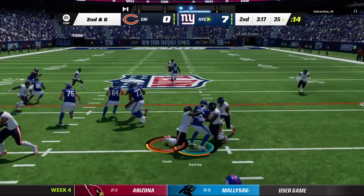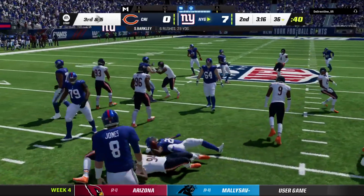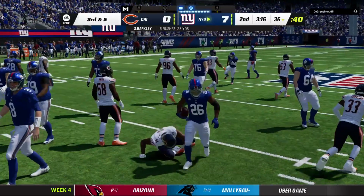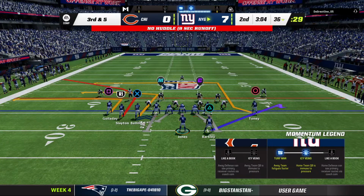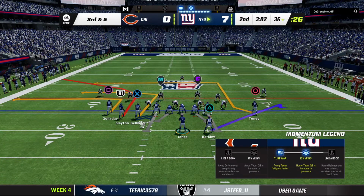Second down, here's Barkley again. And this defense not giving him anything there, maybe a yard up to the 36. The Bears bring out an extra defender in the secondary now for third down.